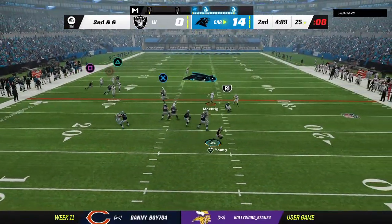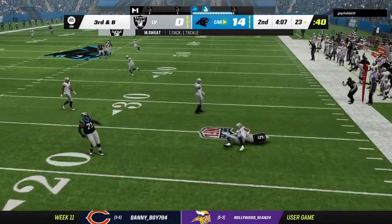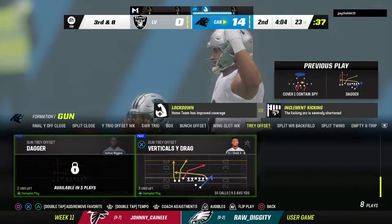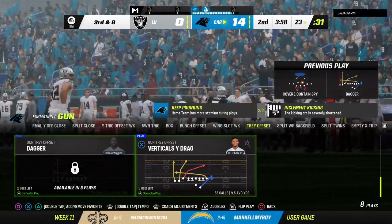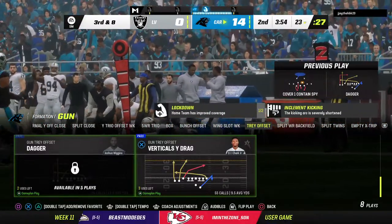Young to throw it. And he can't find anywhere to go with it, and he goes down. Montez Sweat in there to get him, and that is sack number 6 now for him on the year. They just gave up a sack there, and if I'm not mistaken, they gave up 4 last week, didn't they? Yes. And just looking really porous, aren't they?